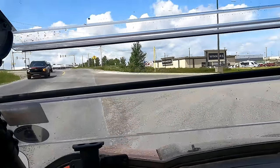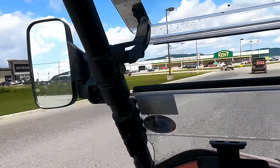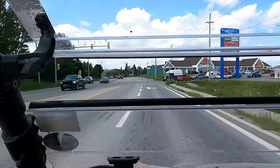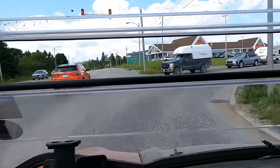We're coming into some shopping area. There's a Kent's and a Winner's. There we go, we're heading into the Walmart. I really needed a heating pad for my shoulder.